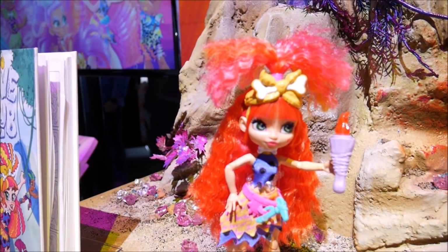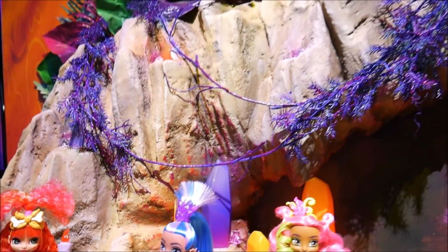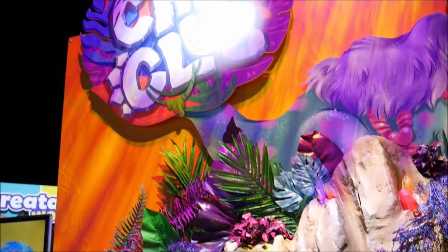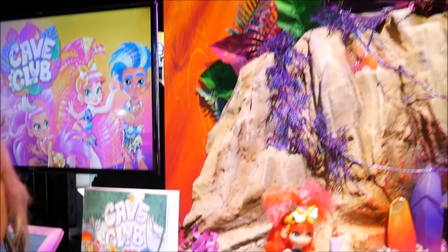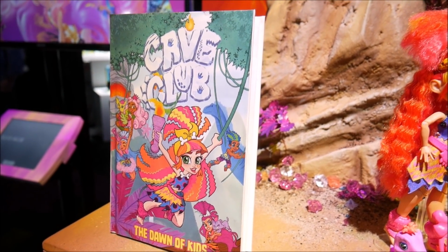So like I said, these are called Cave Club. I'm not going to be able to say that right. I'm going to get tongue twisted. It looks like they also have a book as well. So this is prototype looking, but it's still really cute though.